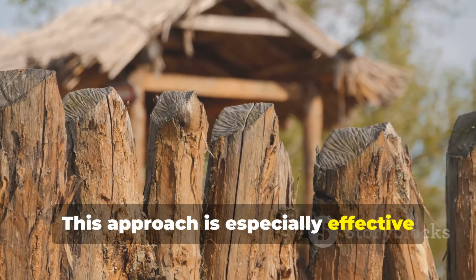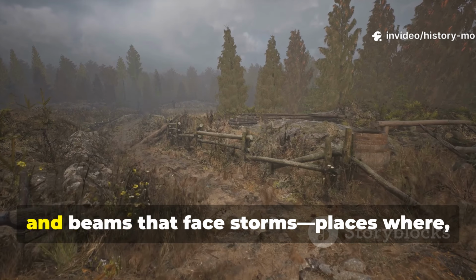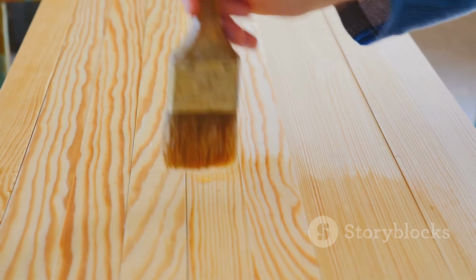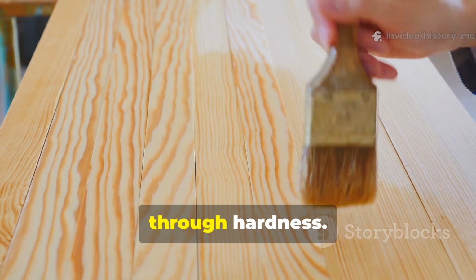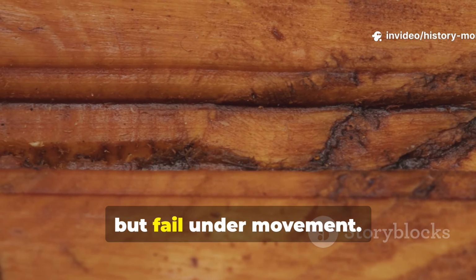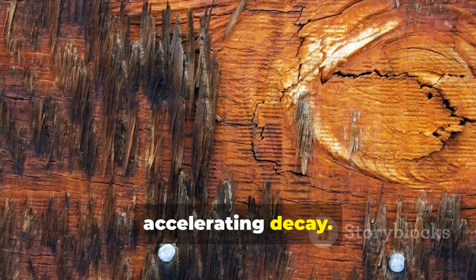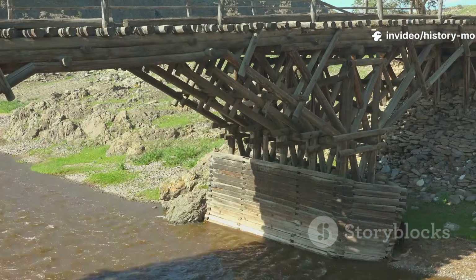This approach is especially effective for things like fences, sheds, docks, pergolas, wooden gates and beams that face storms, places where modern sealants often crack and let you down. Modern products promise durability through hardness. They form films that resist water briefly but fail under movement. Once cracked, they trap moisture inside, accelerating decay. Ancient methods avoided this trap by never sealing wood completely.